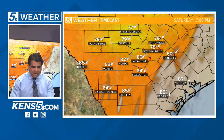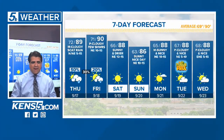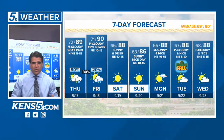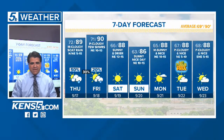So here's my 7-day. Let's just show you what I'm thinking right now. So for today, again, mostly cloudy skies, high temperatures upper 80s, about 88, 89, 50-50 chance of seeing some rain. Tomorrow, upper level trough kind of gets out of here, maybe a 20% chance left over in the afternoon, 90 degrees, partly cloudy skies, a little bit warmer tomorrow, about the same.